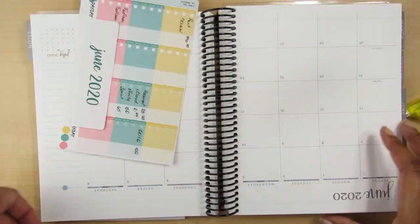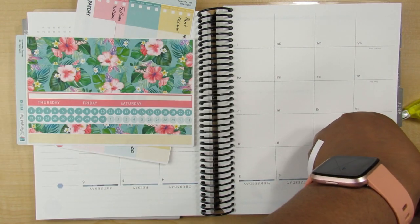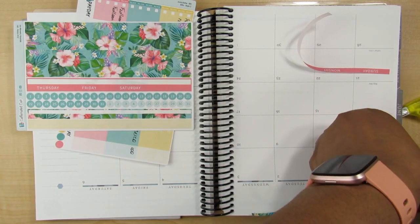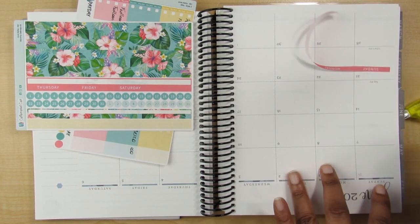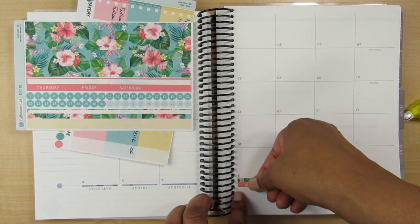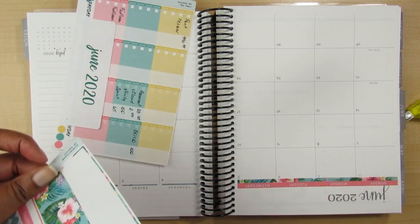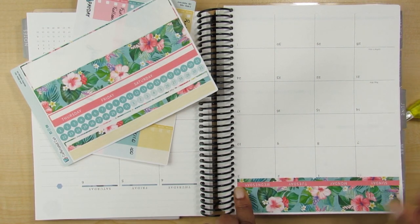Now I'm setting up my June monthly overview, and I know I spoke on this before when I used Caffeinated Cait's washi. I like how this just fits, and I did forget here that I have to start from the coil and work my way out. You line it up a whole lot better if you do that. It fits a lot better. It's really easy to work with to me.